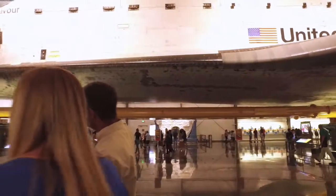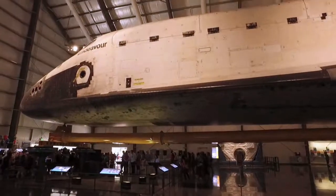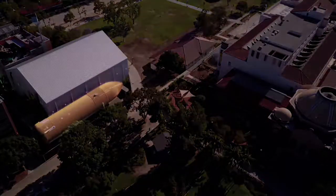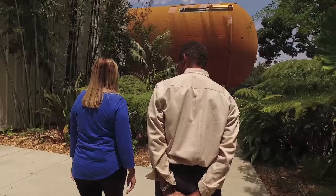You see the arrow, the yellow arrow? Yes. And it looks like a horseshoe type entry area. That's where the crew went into and out of the vehicle. Right there. That's right. I thought they went in and out of the payload. Oh, not at all. This is external tank 94, ET-94. And the reason it exists is because ET-93 was the sister tank of 94.